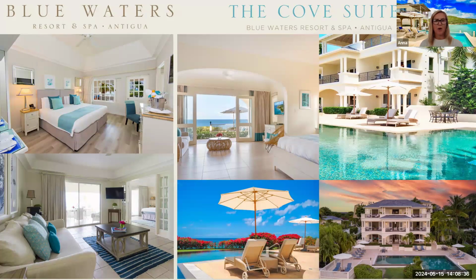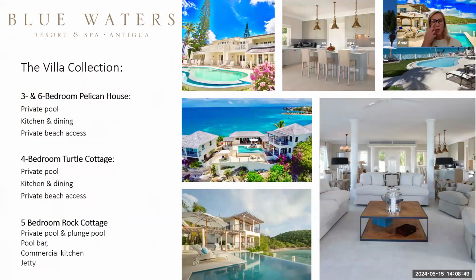Just one thing to mention about the Blue Waters side of the resort is our deluxe beachfront rooms do interconnect as well. We're one of the few resorts that guarantee interconnecting rooms at booking stage if they're available. So perfect for families traveling together. We have a wonderful villa collection at the resort as well. So 3 wonderful villas. We have up to 6-bedroom Pelican House, which will accommodate up to 18 guests. Again, it's got its own private pool, private beach access. You get a villa manager with that. And also with our villas and our penthouses, you do get VIP arrival service at Antigua Airport and private return transfers.